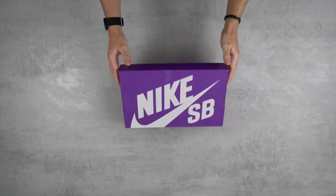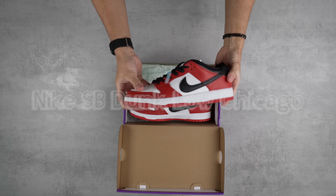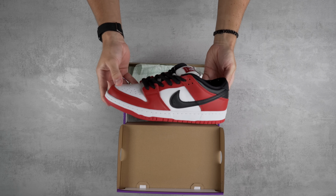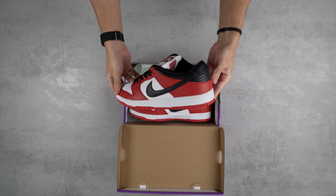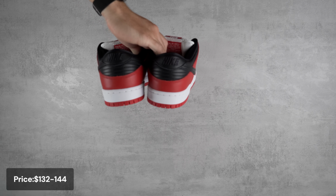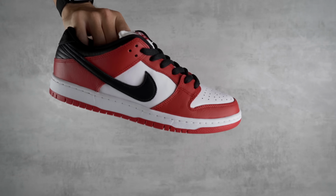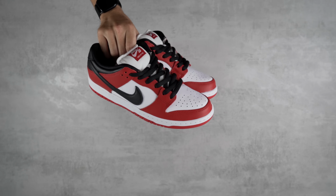Coming in at number 7, we've got an absolute classic. It's the Nike Dunk Low J-Pack or Chicago colorway. This might be one of the best steals that you can get right now, considering that this technically used to be a $600 pair of shoes. You can now pick them up for very close to that retail price. Some places even still have them in stock, so you're looking at about $120 to $140.